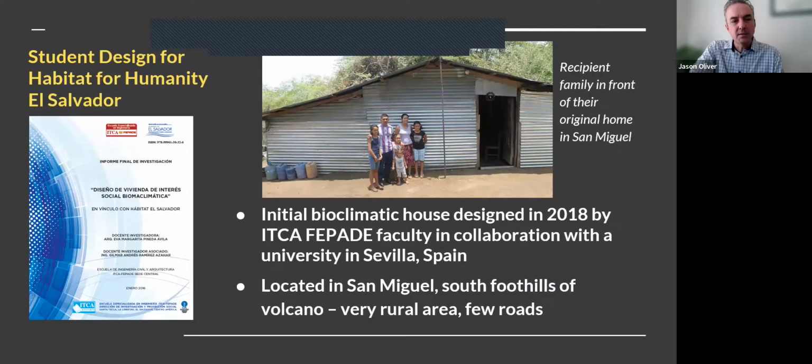And so as we were engaging with the ICA people, we learned that they had actually done a Habitat for Humanity design for this family. If any of you know about Habitat for Humanity, they're a nonprofit organization that works throughout the world. They build houses for families like this that otherwise would be living in a shack that they constructed themselves out of materials they found, reclaimed metal and stuff like that.